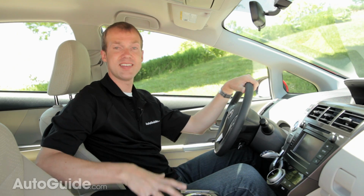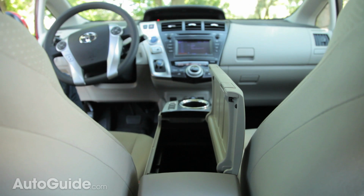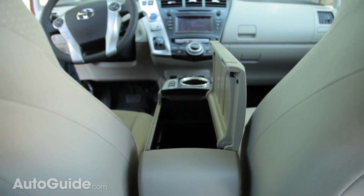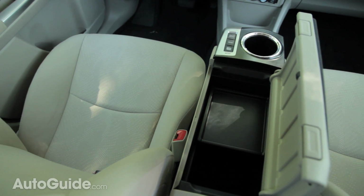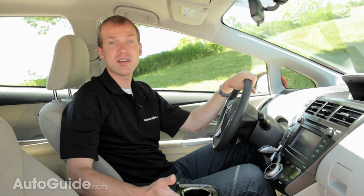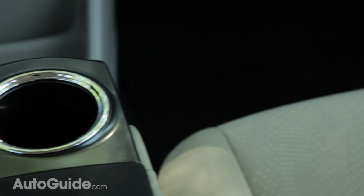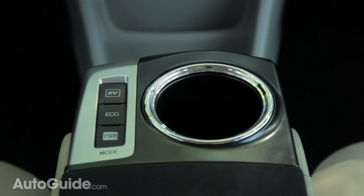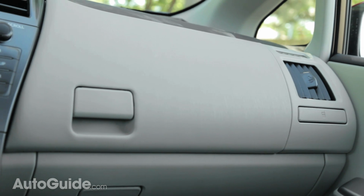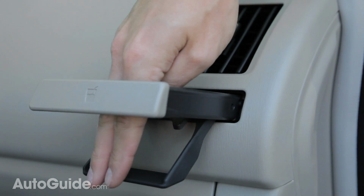Between the front seats is this massive storage bin. In 7-passenger models, the lithium-ion battery would be stored here because the regular nickel-metal hydride battery that's in the trunk needs to be removed to put in a third row of seats. In North America, we're not offered the 7-passenger model, so we're always left with this giant center console that's great for storage, but leaves just one cup holder. If you want the second cup holder, it's all the way on the other side of the passenger seat and pops out of the dashboard German style.